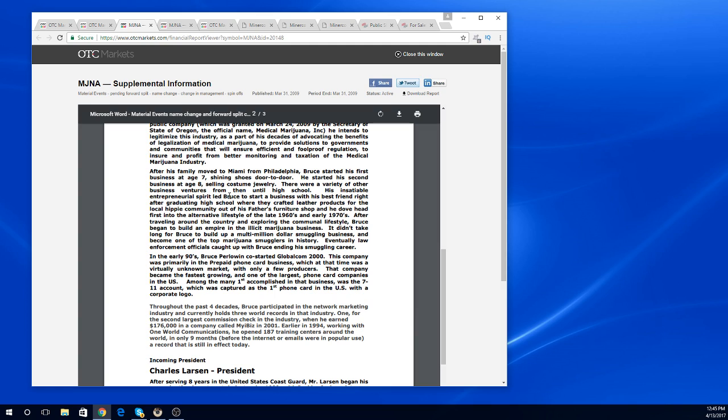He started his first business at the age of 7, shining shoes, and he started the second business at age 8. He said he worked at a furniture store in the late 60s and 70s. After traveling around the country and exploring the communal lifestyle, Bruce began to build an empire in the illicit marijuana business. It didn't take long for him to build a multi-million-dollar drug smuggling business and become one of the top marijuana smugglers in history. Eventually, law enforcement caught up with him and ended his smuggling career. He then sold prepaid phones to Globalcom, probably the publicly traded company. So pretty much this guy was a criminal.